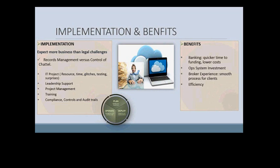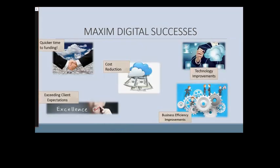Okay, we've got time. Overall, those are some of the high points that need to be addressed, need to be looked at, before you engage into this process. But we have seen quicker funding times. We have seen, Allison, if you want to go to that next slide, by the way.